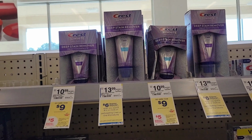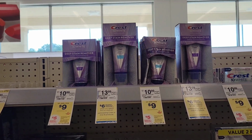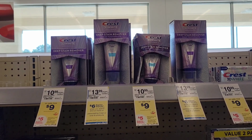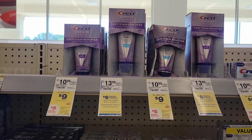So I got super excited because the Crest is also on separate promotions as well. So these products will double dip together and give even more rewards. So let me show you what I decided to pick up, that way I could earn both rewards.